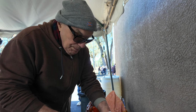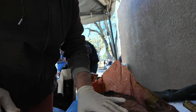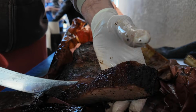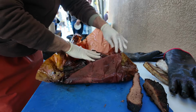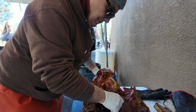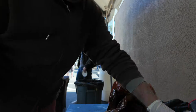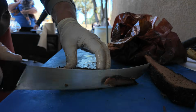So we're going to take a couple pieces here off of the flat side of the brisket. Look at this. Beautiful. And this thing is still hot. We're going to wrap this up, put this off to the side. Now when we cut this thing, we got to cut this against the grain.